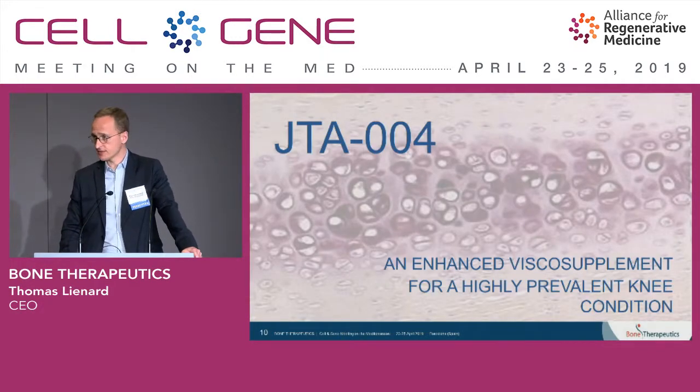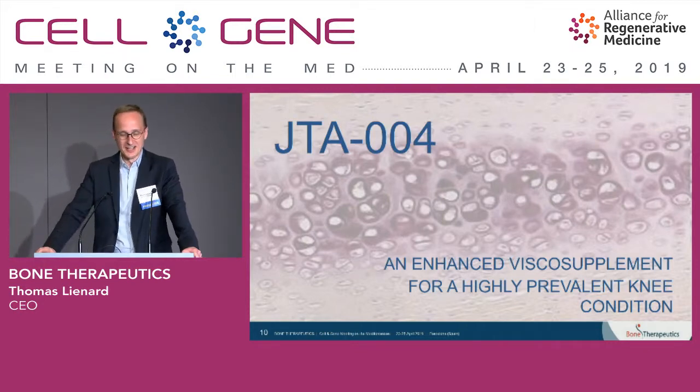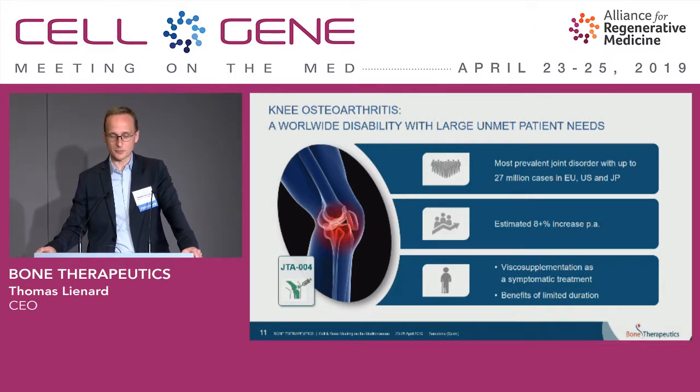If we're looking at JTA004, it's a non-cell product. But even if it's non-cell, it might have an interest as well. I know we're all focused on cell and gene here. But we're here talking about osteoarthritis of the knee. A very prevalent condition, with an increasing pool of patients because the risk factors are age and weight, and both of them are increasing, both the age and the weight of the population.